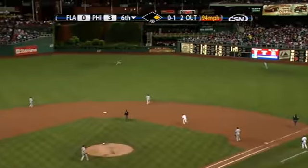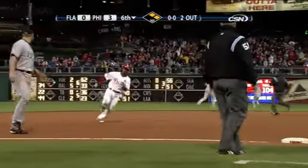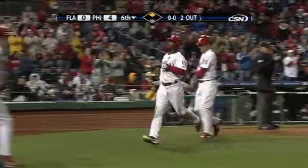In the air to right center field. Ross got a late start. That's going to split the gap, and it's going to roll toward the wall. Cut off before the scoreboard. Doesn't matter. Rollins around third, heading to the plate. He scores standing, and the Phillies lead it 4-0.